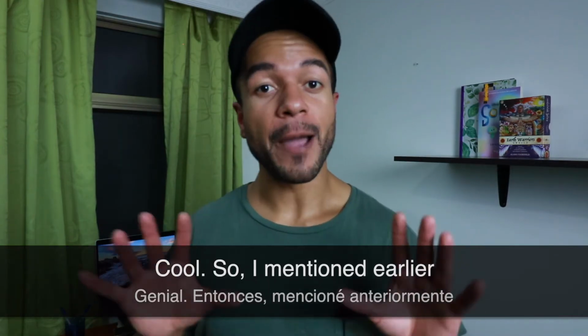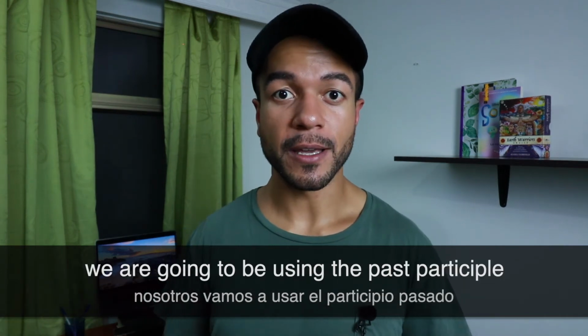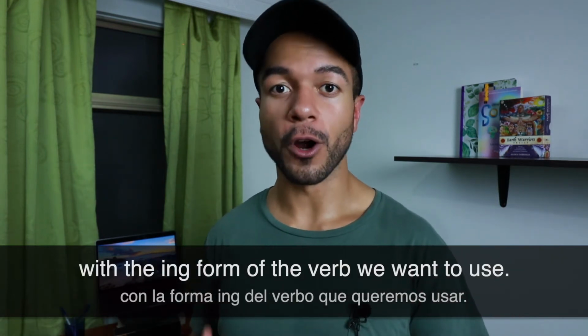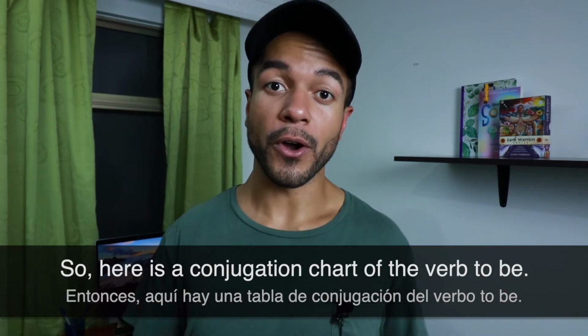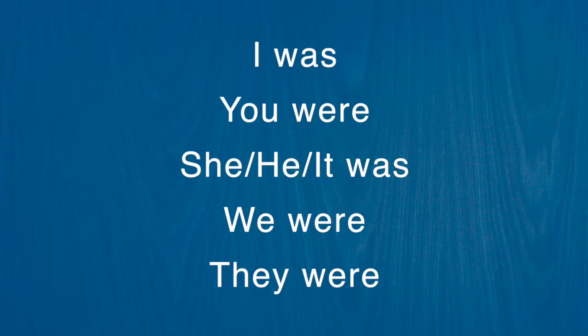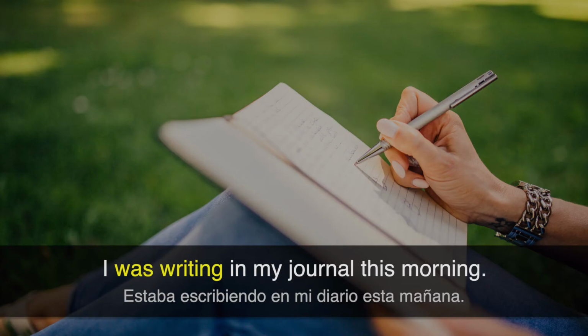Cool. So, I mentioned earlier that to form the past progressive, we are going to be using the past participle of the verb to be with the ing form of the verb we want to use. So here is a conjugation chart of the verb to be. I was, you were, she, he, it was, we were, they were. Then all you have to do is add the ing form of the verb that follows. I was writing in my journal this morning.